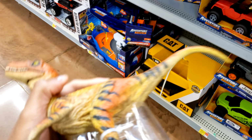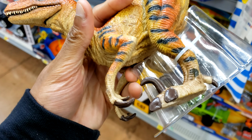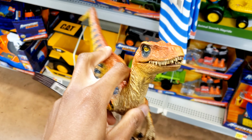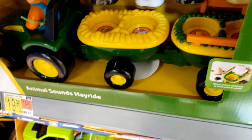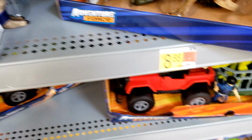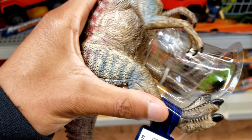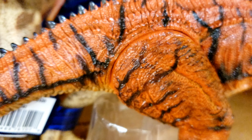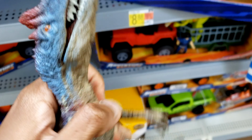I just came over this aisle because I was bored. I haven't been to the toy aisle in many years. So I figured, why not go there for old time's sake? And I discover these super cool. Look at that. I'm so tempted to buy one of these things. They're $8.88. And like, some of the legs move. Like, you can tell that one moves. I think that one does. You can see how it has a thing on it. The arms move. The mouth moves.